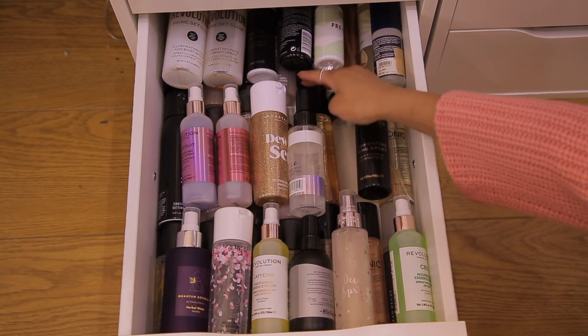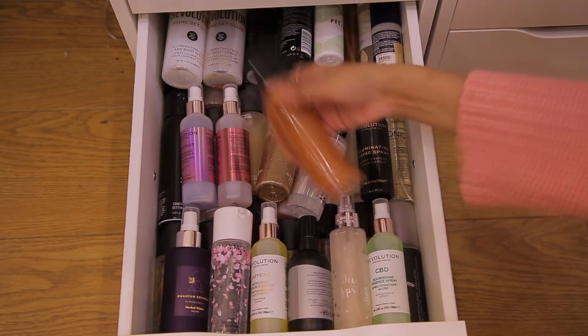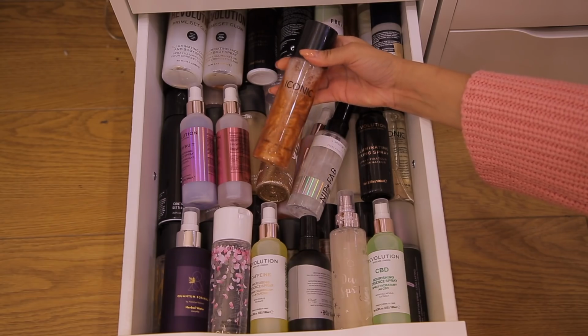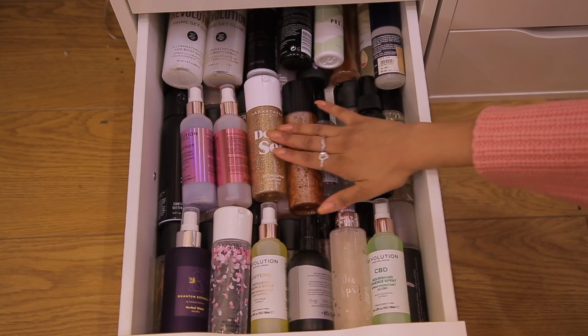And you best believe when summer comes, I'm going to be bringing out the Iconic London. I love these. For summer, these are stunning. Like to bronze up the legs with, do the face, the chest. So I'll be bringing that out soon.